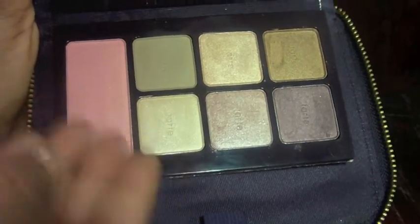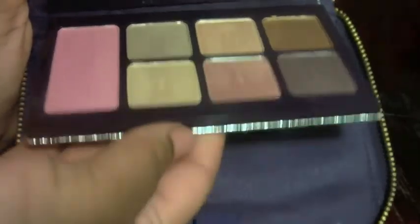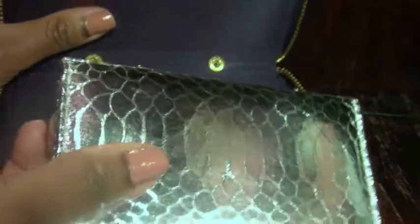And I'll have pictures on the blog in case you just want to see it up close or in a different light outside of this video. So definitely you can look for all of that. I just want to show you how it connects with the bag. So now let's get into these palettes.